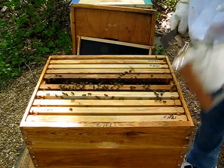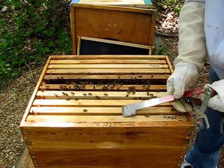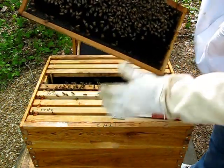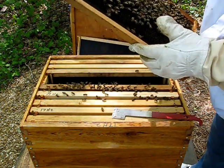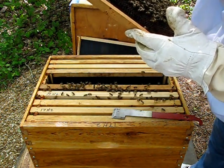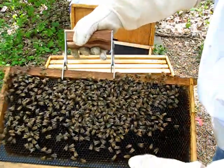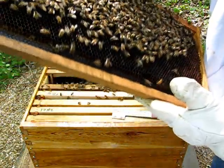Next frame over looks pretty busy too. I'm going to pick it up with my gripper. Again, I haven't used any smoke. I didn't even bring any. I try to avoid smoke when I can. Looking for eggs. Don't see any eggs in there. I see lots of nectar right here. So they're packing it in.